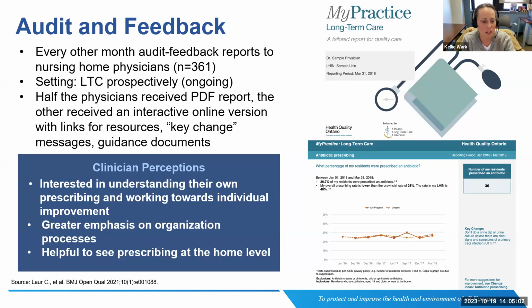They wanted to know their feedback, their prescribing habits compared to their peers. A lot of clinicians are going to several nursing homes, so they wanted to see how that compared across sites: they're going to this one and this one, how is it different in those sites. But they all generally said it was very helpful to see the prescribing at their home level.